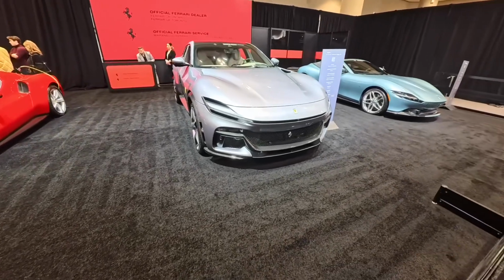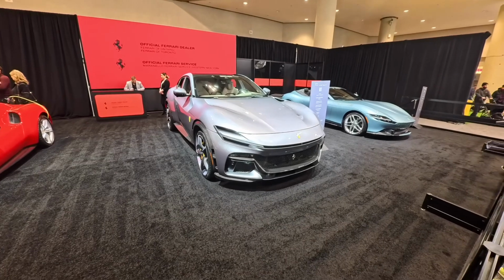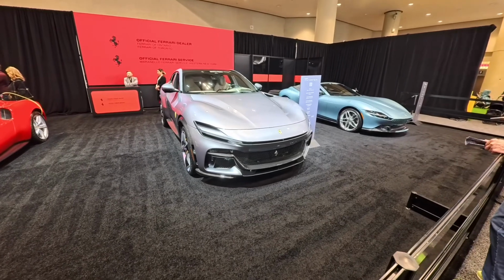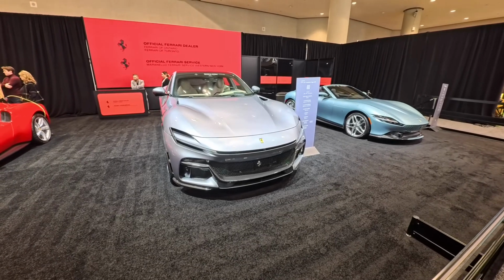Again, closer look at the Purosangue here. If I'm not mistaken, this is the only V12 SUV, although Ferrari does not like to call it an SUV. But I think we can all agree that that's exactly what it is.